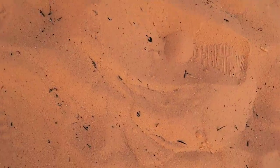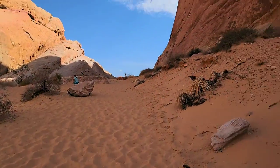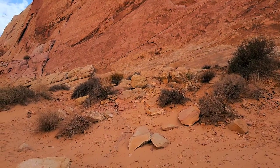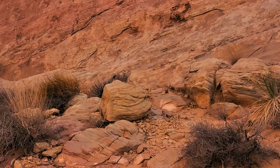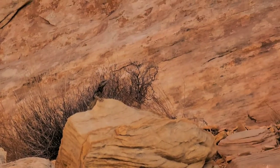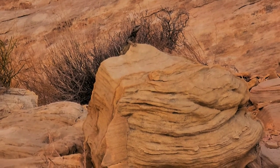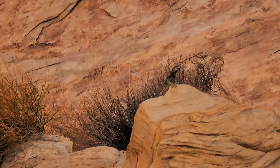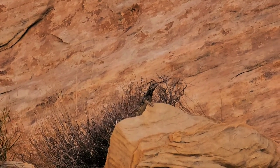Red ants, fire ants. Don't let them bite you. Look at that giant lizard. You see it? Yep. Really good eye. Should we get closer? Get closer to let us get.